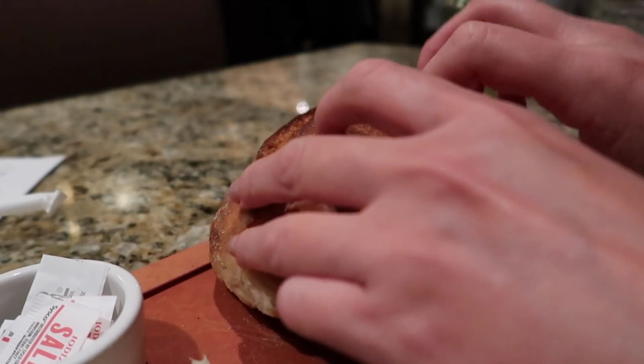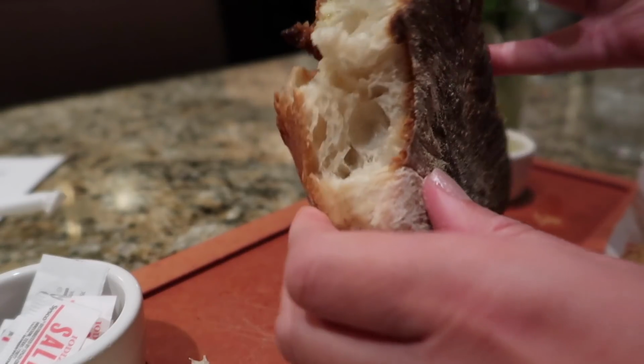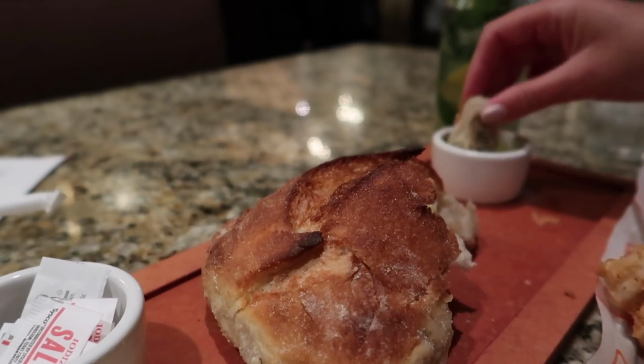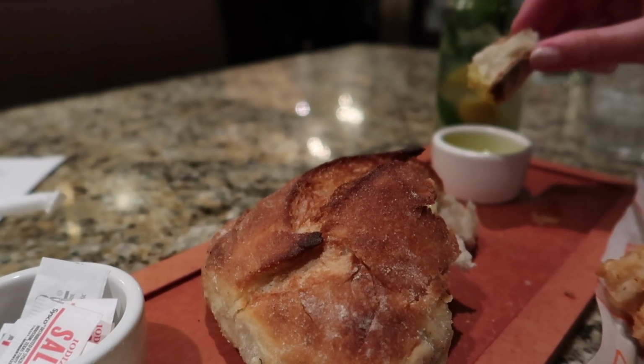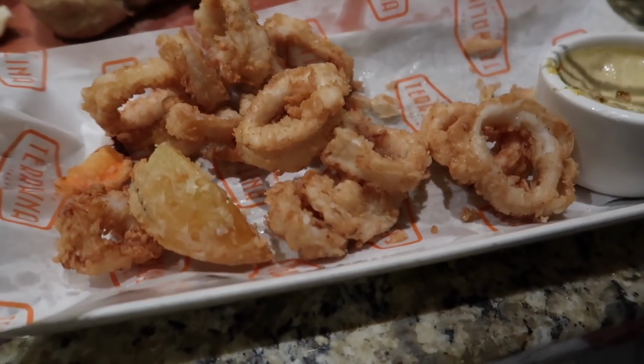I love how satisfying tearing into this bread is. And it's so soft inside. It's so nicely baked. I don't want to fill up too much on bread because I know I have a pizza coming, but it's so good.